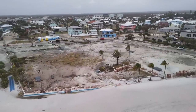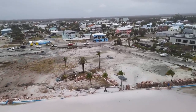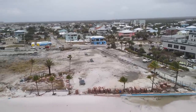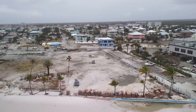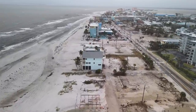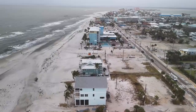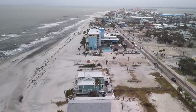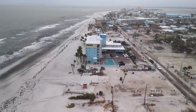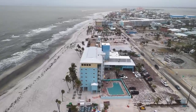They're exposed. It's hard to show you how much sand is missing because we don't have video of it. Actually, we do have video of it. You can look at one of our other videos and compare it to this and see how much is gone. It's hard to see the volume of the sand that's gone without looking at maybe one of my other videos. A lot of this sand ended up on Estero Boulevard.